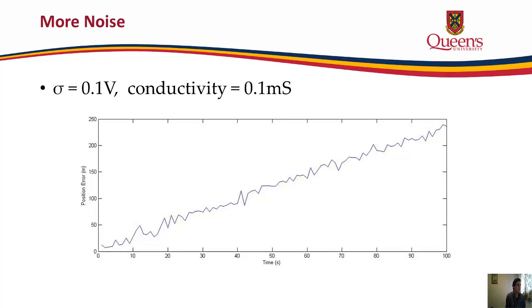So increasing the noise to 0.1 volts, the position error just grew linearly with time. It didn't show any signs of stopping at this point, at the 100-second mark.